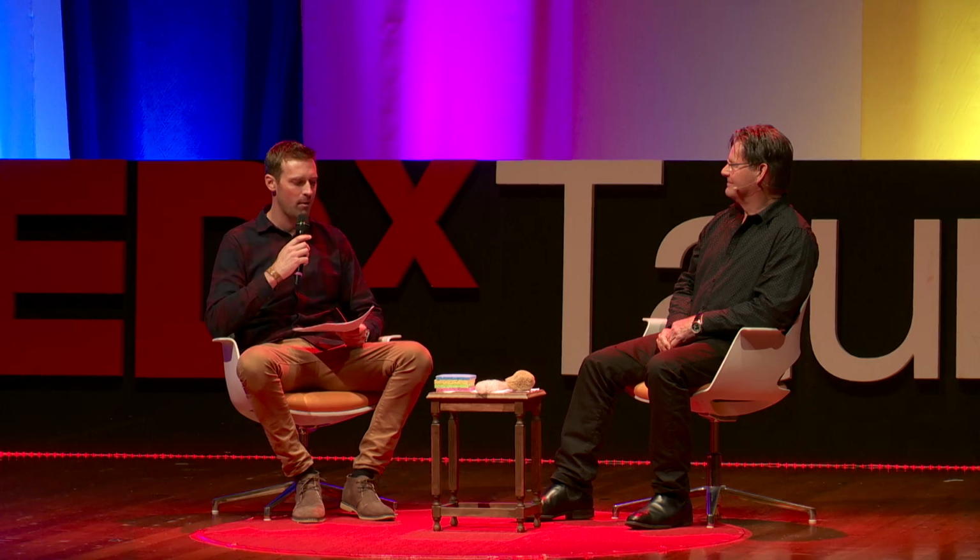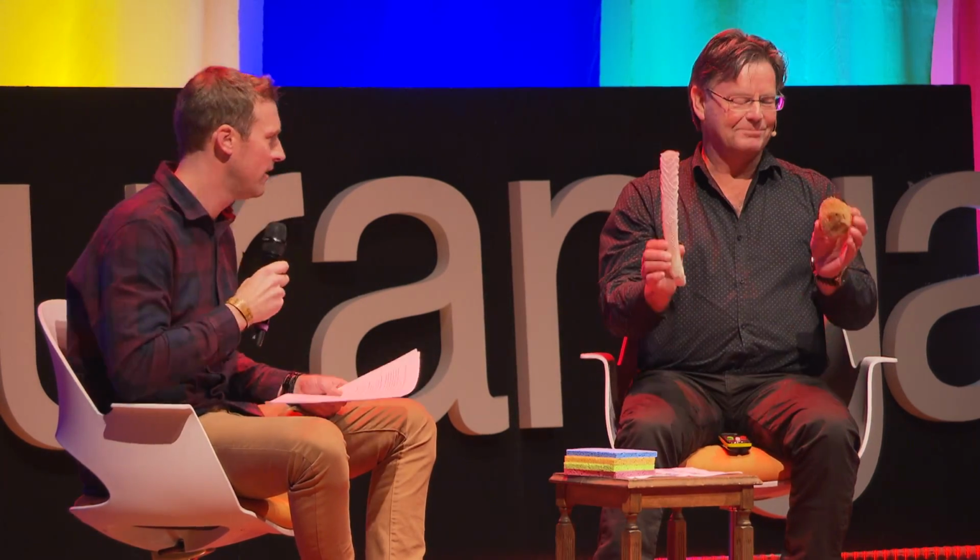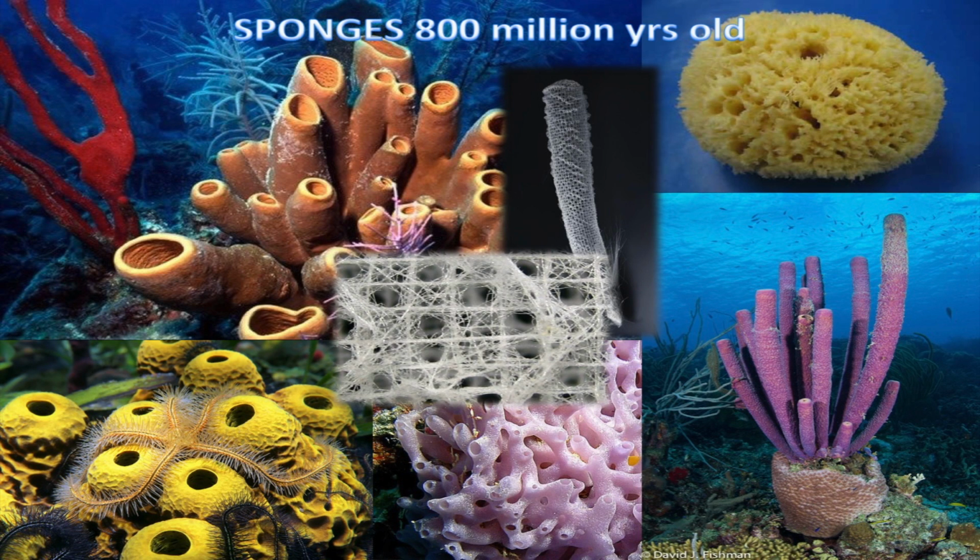Firstly, Chris, what is a sea sponge? A sea sponge, well, we have some here for you. Not those ones. Okay, you wanted me to bring those ones. But we have a couple of sea sponges here for you. They're the oldest living multicellular organism on the planet. Some 800 million years old is how long they've been around. And they really haven't changed all that much in that time.